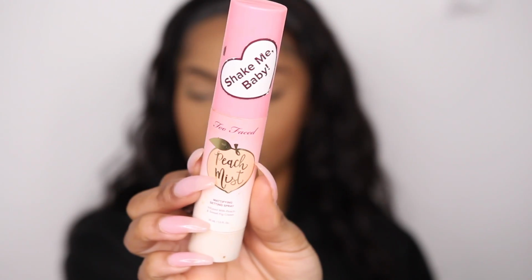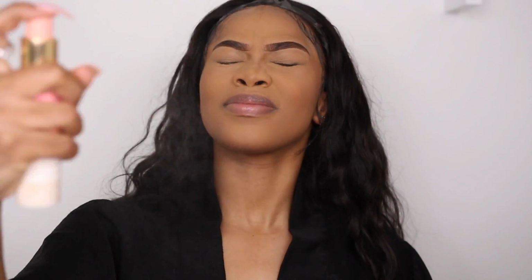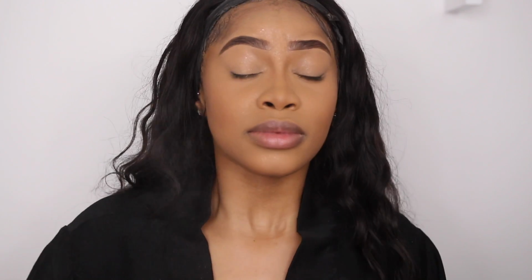I'm going to go ahead and set my face with some spray. This is a Too Faced Peach Mist. I love this stuff, and it smells amazing. Like, it literally smells so good.